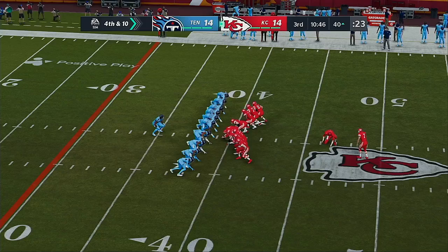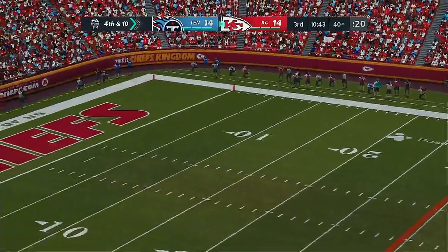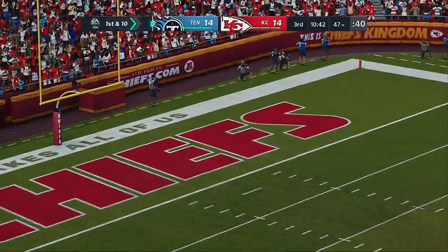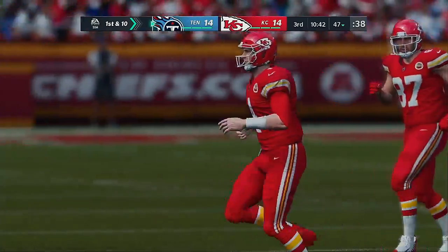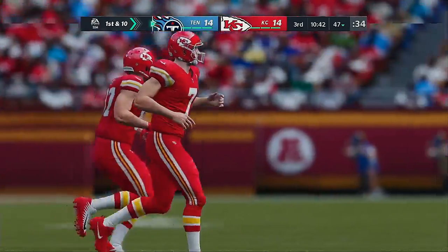So now they're going to send out the field goal unit to, as they say, fire away from long distance. They'll spot it at the 47, so call it a 57-yard attempt. He had the distance, but it's no good. Wide to the right, the Titans offense gears up for their first possession of the second half.